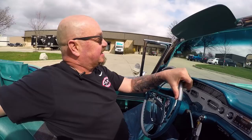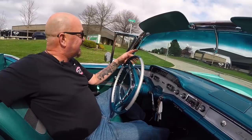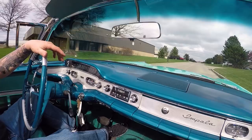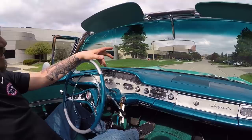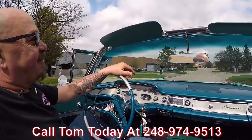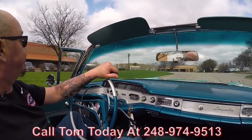The styling of them, I mean, they're gigantic and they drive great. And this one's a convertible. It's got 348 under the hood. She's running great. The brakes feel good. Look down here on the dash. The speedo's working, the gas gauge is working, the temp gauge. I mean, this thing's ready to go, guys. Give Tom a call at 248-974-9513 and Tom will tell you just how easy it is to park this dream in your drive. The brakes feel real nice.